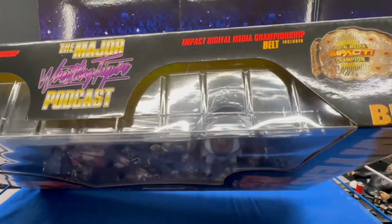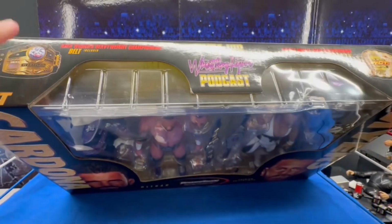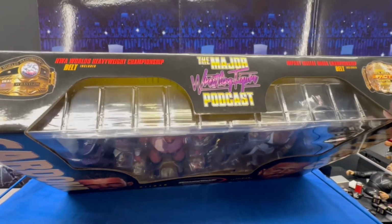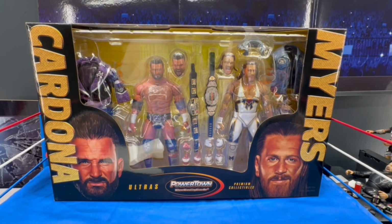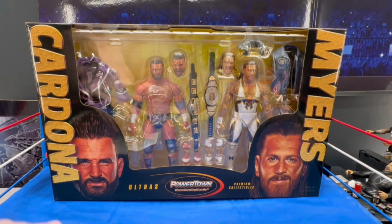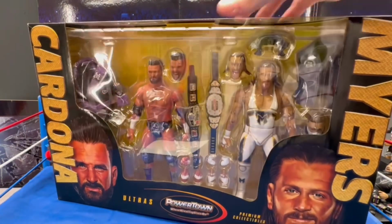Top of the box here, pretty cool. We got the Digital Media Impact Championship belt, and then this, can't wait for that, the NWA World Heavyweight Championship. The first time we've got a mass-produced true NWA World title since the TNA Marvel figures. I don't even know when that came out. I'm going to say 2006, that could be wrong. Since then, we had the WWE one that came with the Harley Race, but that really wasn't an NWA World title. I mean, it was the design, but it didn't have the NWA logo and all of that, so I wouldn't really call that one a true NWA title.